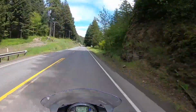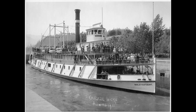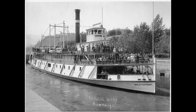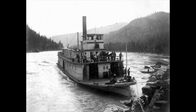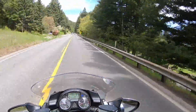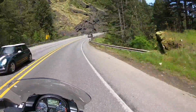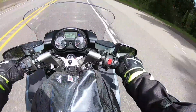A little bit about the history of the Columbia River and the steamboat traffic. Steamboats on the Columbia was the primary way of commerce east and west. The steamboats ran on the Columbia River from roughly the 1850s up till the 1900s, and then in the 1900s, railroads were formed on both sides of the river, both in Oregon and Washington. And those early 1900s, all the commerce left the river back to the rail and road.